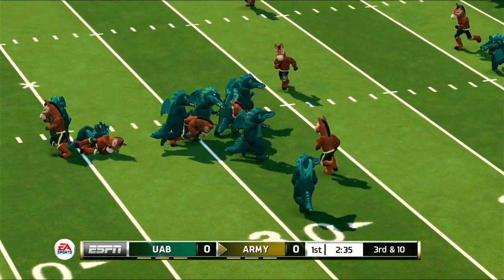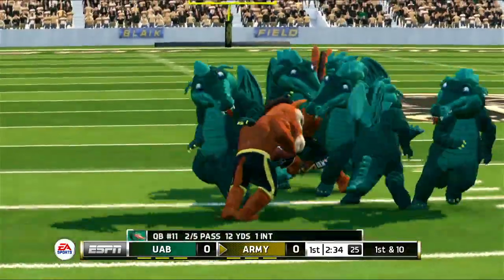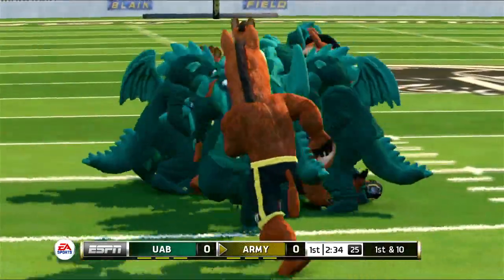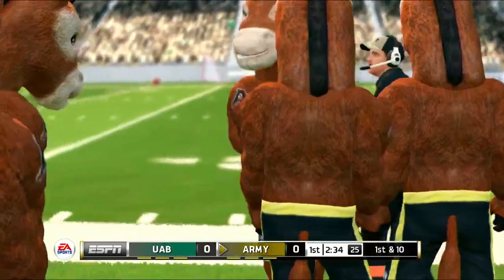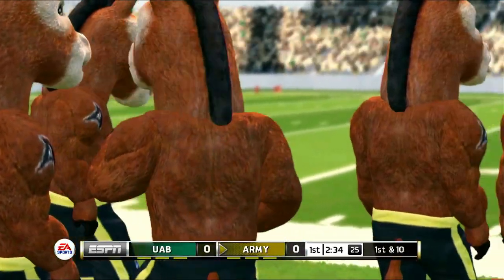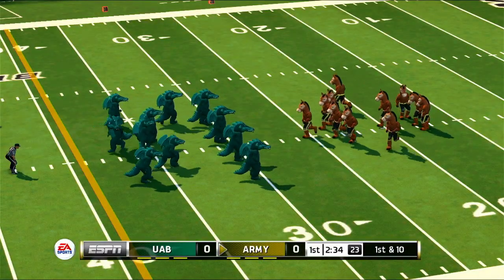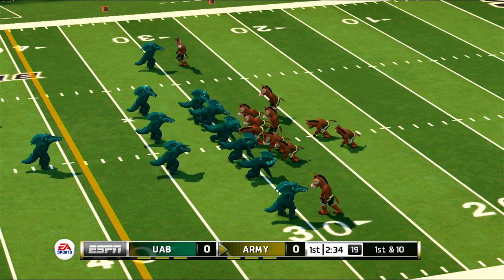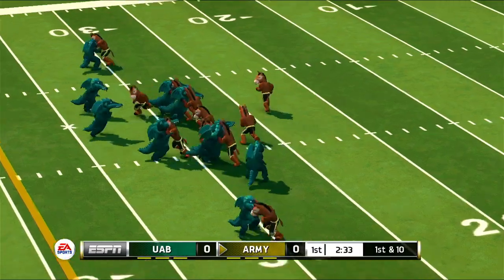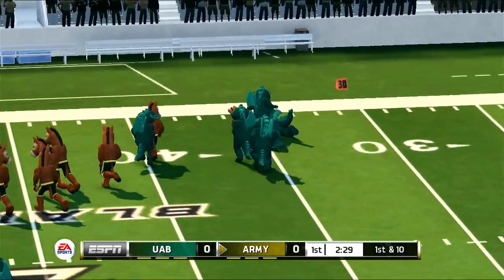Passing into coverage, and this one's going to be picked off. He seemed a little hesitant on that throw. And that left the defender time to break on the ball and pick it off. Grabs a pitch, looking for the corner. Nice run there.